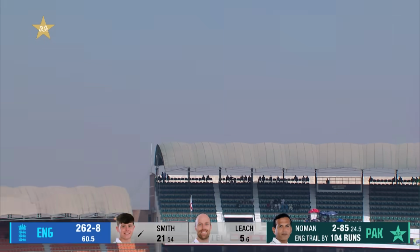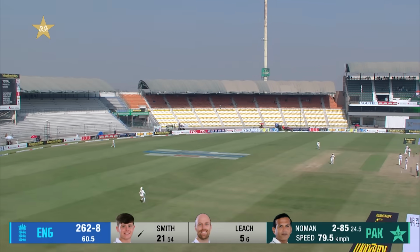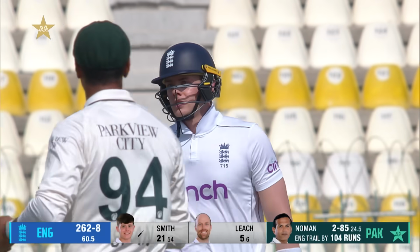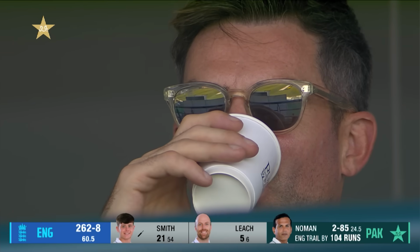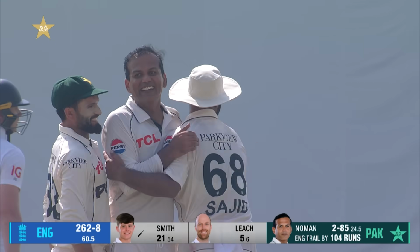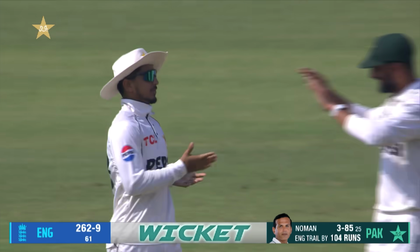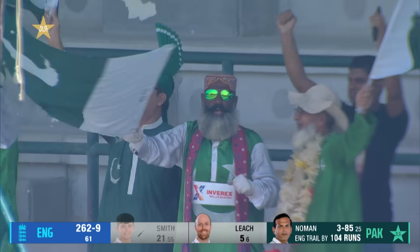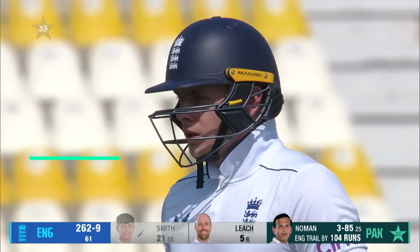Yeah, I wondered how long it would be, Smith going, but this has gone many a mile up in the air and is safely taken. Good bowling that, a little bit slower. Anticipated that Smith was going to come down the pitch and look to hit the ball down the ground with aggression. Excellent bowling, safe catch, England 9 down.